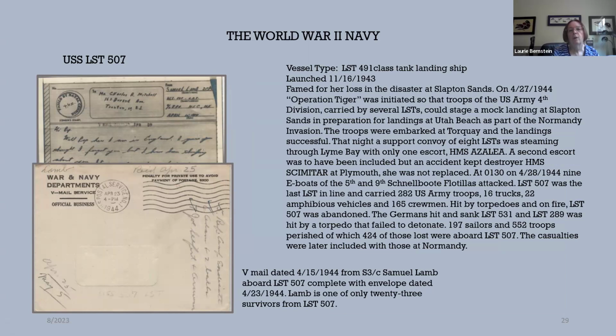LST-507, if you saw the Operation Tiger. The ship is famous for her loss in the disaster off of Slapton Sands. We lost more naval sailors and soldiers off of that ship than we actually lost for Utah Beach, which is where they were practicing going to.